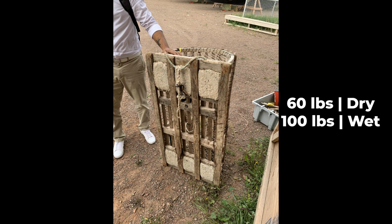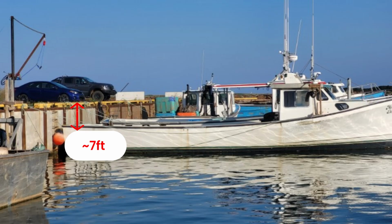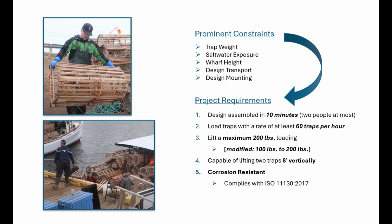On landing and setting days, fishers need to transport 300 traps per boat, using upwards of 9 fishing vessels in total to transport all their traps out to sea or back to the wharf. The current loading process requires fishers to lift the traps between a wharf and a vessel, where the height difference can be upwards of 7 feet. This current process is physically intensive and time-consuming for the fishers. So, how are we going to solve this problem?